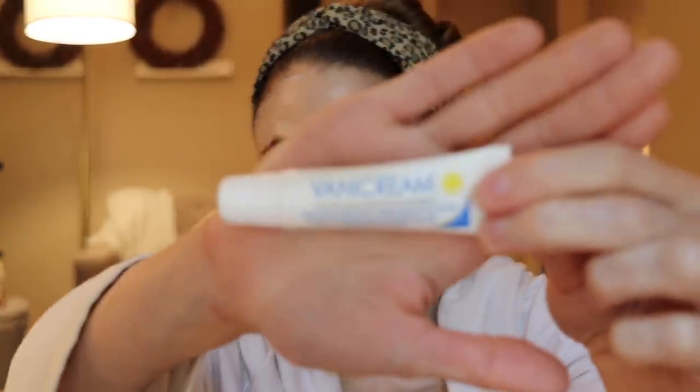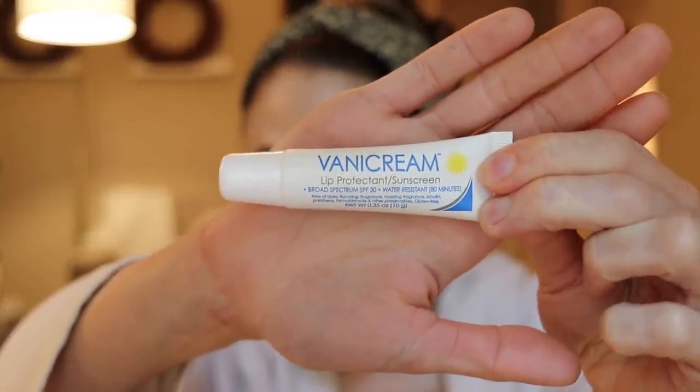All right, and then last but not least, I cannot forget my lips. It ends up looking kind of nice. It goes on really white and kind of goopy, but I like it. This is the only lip SPF that I've ever been able to get along with. See how it looks weird right away? I like the EltaMD one, but I prefer this one. The EltaMD one doesn't last very long, and it's not as moisturizing, but it's pretty good.